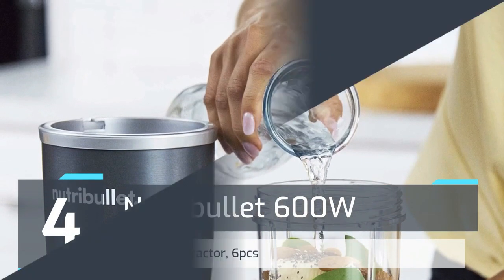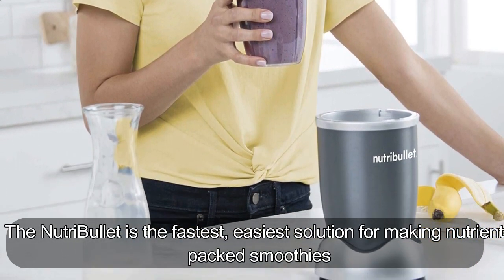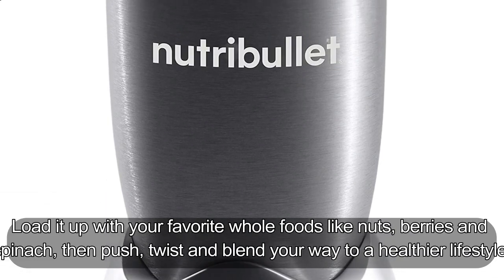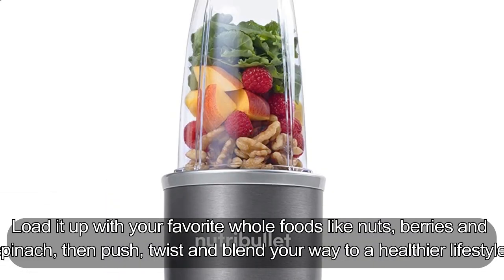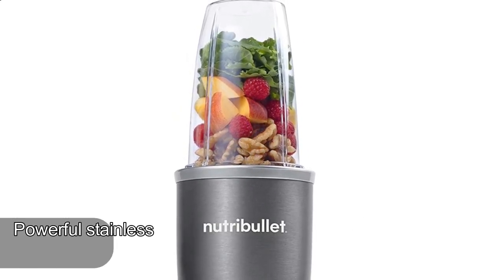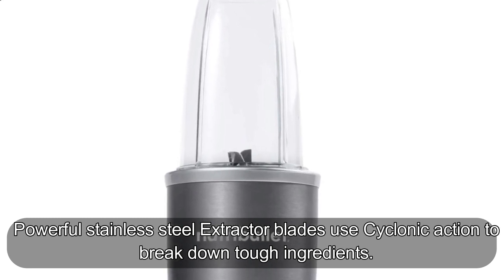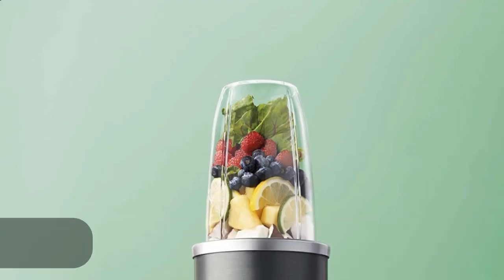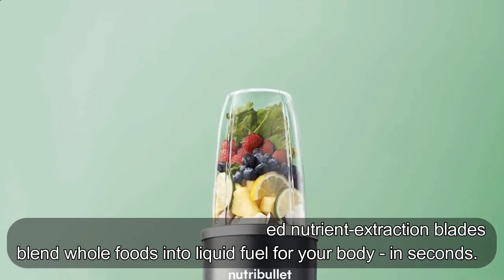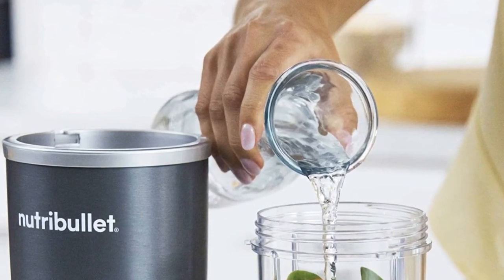Number 4, NutriBullet 600 watts Nutrient Extractor, 6 PCs. The NutriBullet is the fastest, easiest solution for making nutrient-packed smoothies. Load it up with your favorite whole foods like nuts, berries and spinach. Then push, twist and blend your way to a healthier lifestyle. A powerful 600 watt motor and refined nutrient extraction blades blend whole foods into liquid fuel for your body in seconds.